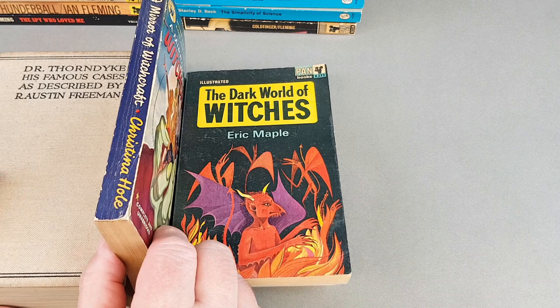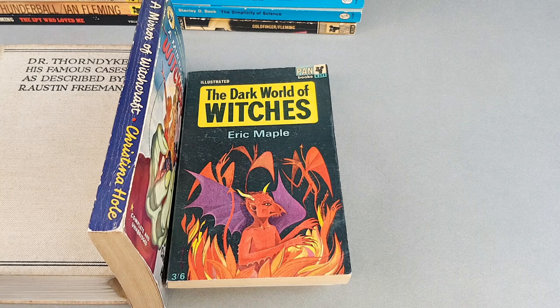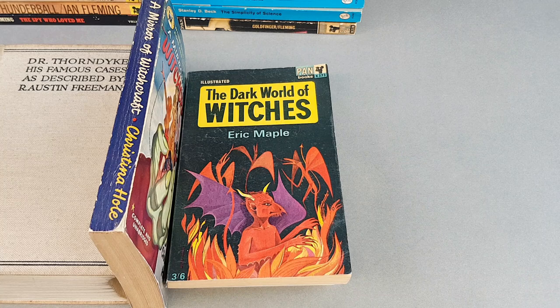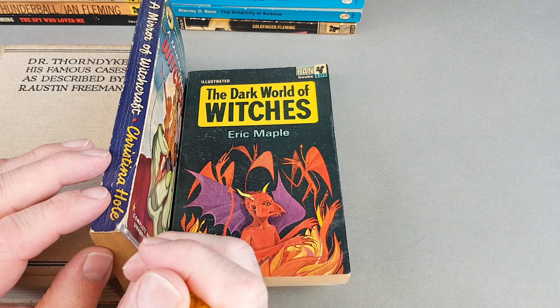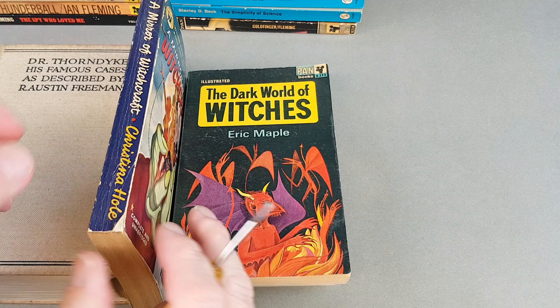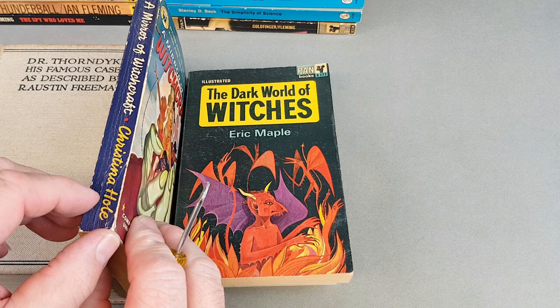I just want to get some glue in there, you see, just in that little bit there. Delicately does it. There we are. Squidge it in. Ah, there we go. Just wipe the excess glue away. That'll stop that one getting any worse.